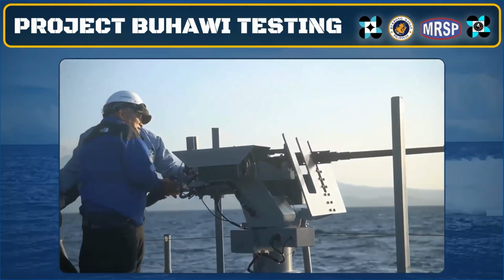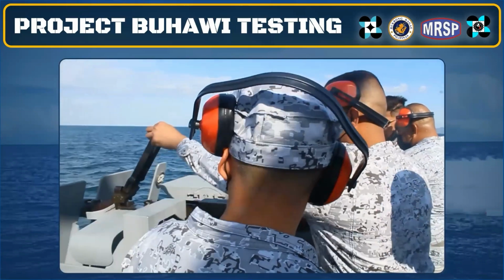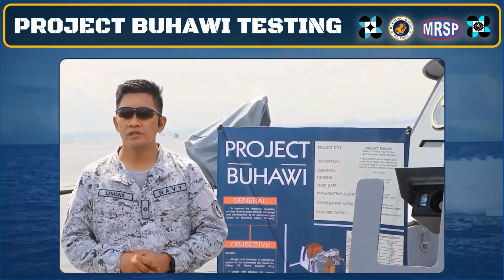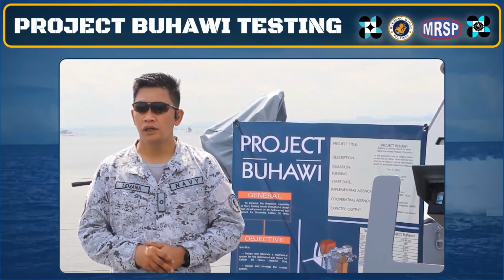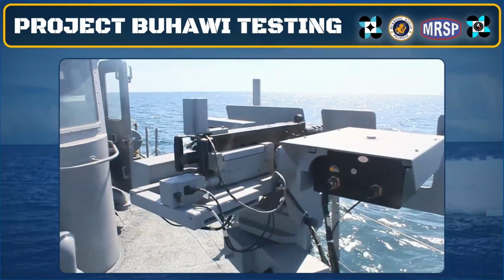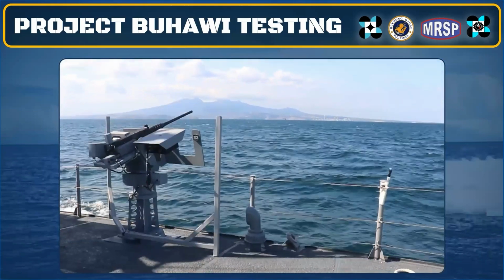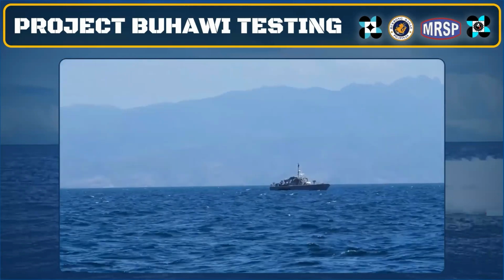With this, the joint project is envisioned to reach a phase wherein more Buhawi units can be locally manufactured, proving that Filipinos can create and develop defense technologies that are at par with the current global trends. Surprisingly, the Buhawi weapon system is better in terms of accuracy compared to the other similar weapon system that we acquired through our modernization. And I would say that the Buhawi weapon system can be at par once it reaches its mature state. It will become one of the fixtures of every Philippine Navy gunboat in the future.